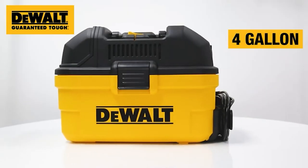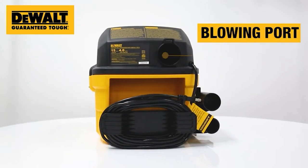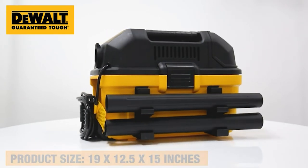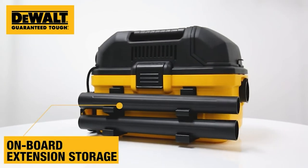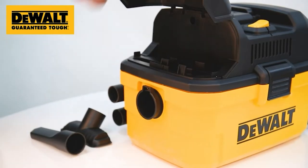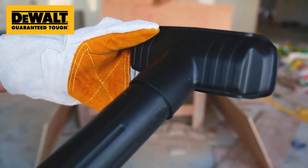Dual DXV4T Portable 4-Gallon Wet/Dry Vac. The portable 4-gallon toolbox design makes it convenient to take to any job. Onboard vac accessory storage provides an easy location for all attachments, including extension wand storage. A powerful 5-peak horsepower motor provides just the amount of suction needed for most any cleanup job.